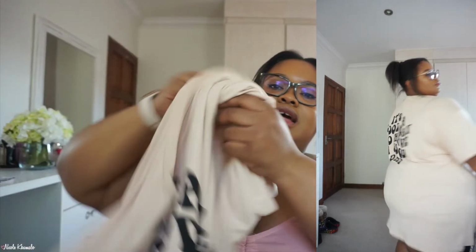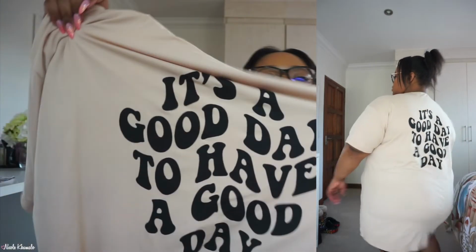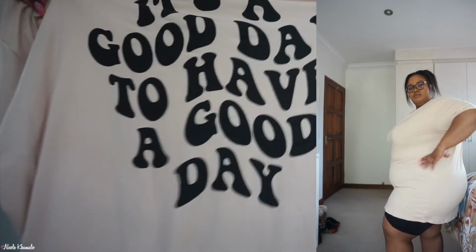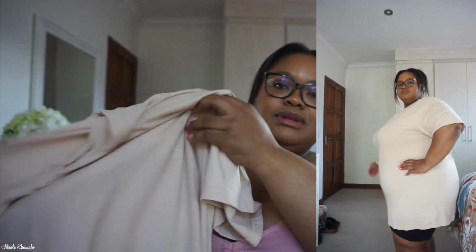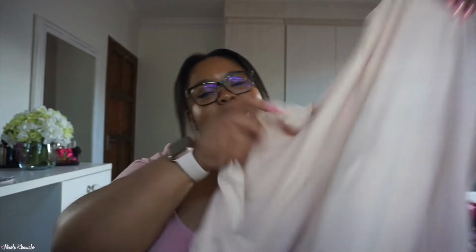and this one has writing on the back as well. It says it's a good day to have a good day, basically. But the front is completely plain, and so I could totally just dress it up. Dress it up is relative, so this gives me a blank canvas to put the outfit together however I want, basically. So I'm excited about that. This one is big. It's on the longer side, I believe. I can't remember, I tried them on so long ago. Just the plain tan colored tee here.